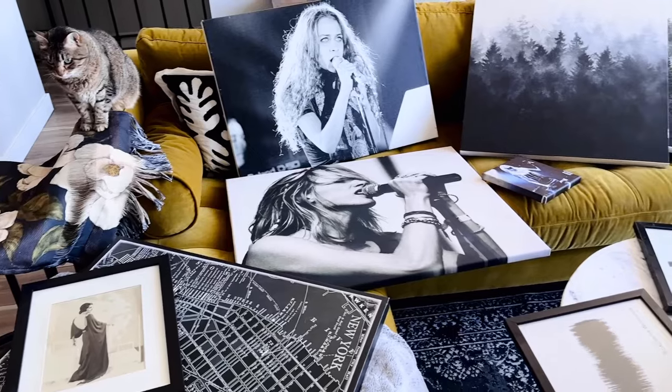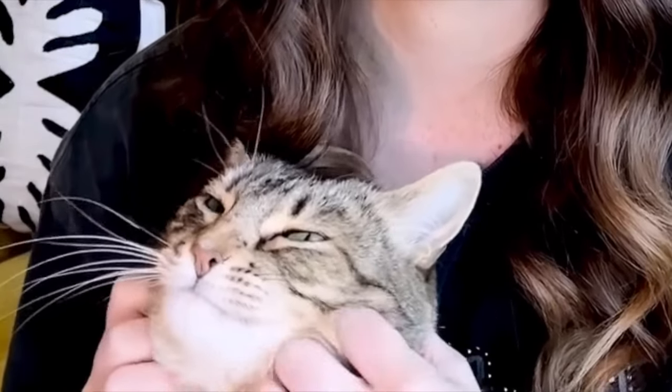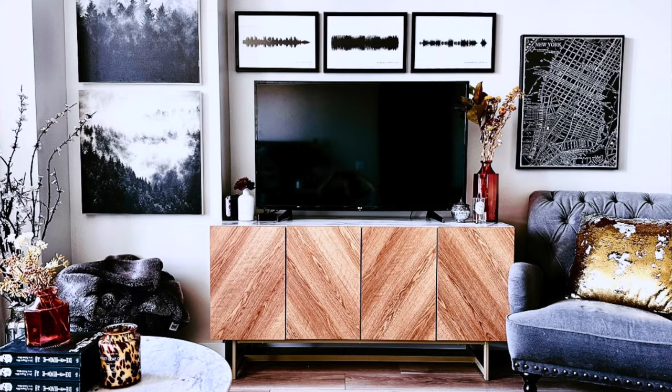Using decor I already own. Then once I've played around with my current decor, then I can figure out what new decor I could possibly buy from there. So if you want some dark boho living room inspiration, then come along with me as I decorate this living room and see what sticks.